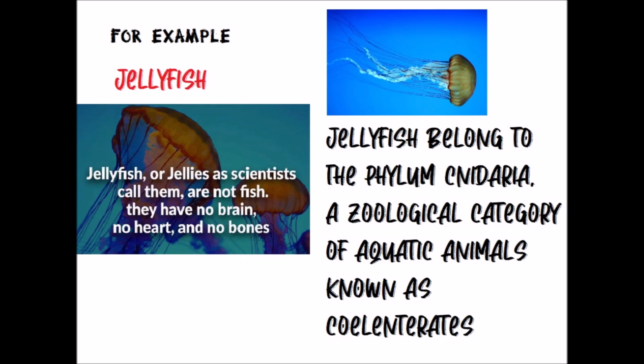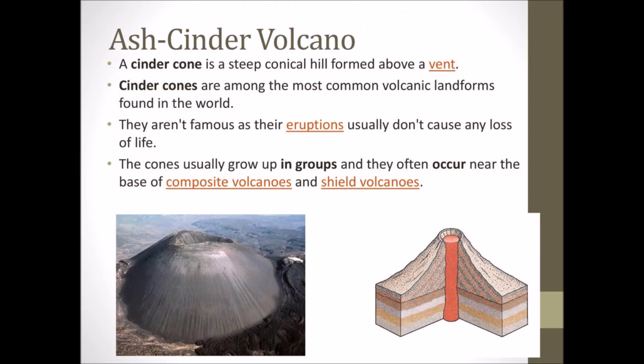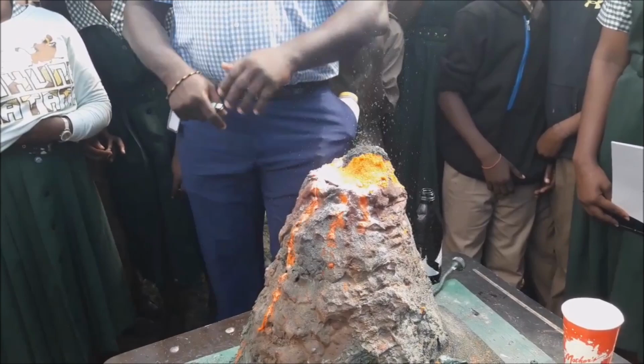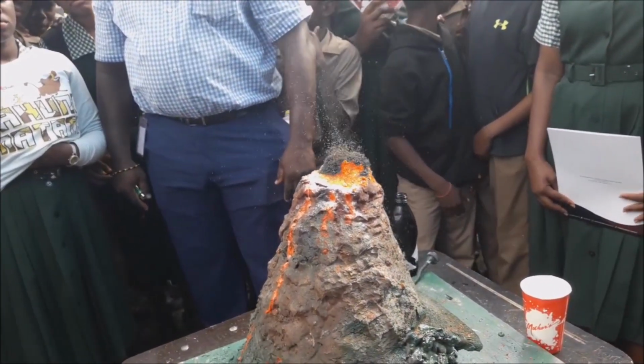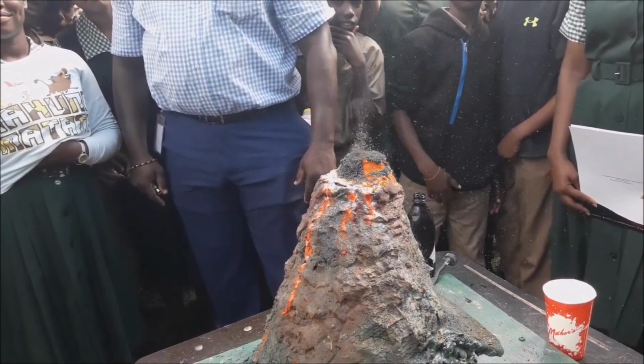Now, ash and cinder is a name given to the volcano because earlier people thought that they saw the little fragments and it looks gray, it almost looks dark, it looks like smoke, and then they saw those other particles that were red hot.